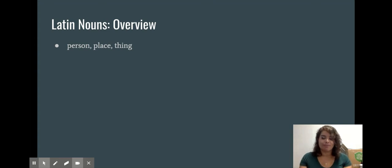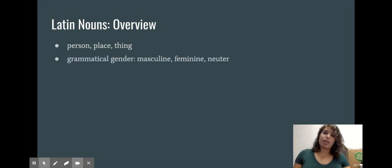Don't worry about that. A way in which Latin nouns are different from English is that they have what we call grammatical gender. Now, this is not unique to Latin. Quite a few languages actually do this. English happens to just be one that doesn't. So this can be kind of a strange concept for native English speakers. Now, if you are fortunate enough to know a second language, Spanish as an example, you'll be a bit more familiar with this. So in Latin, nouns can be either masculine, feminine, or neuter.